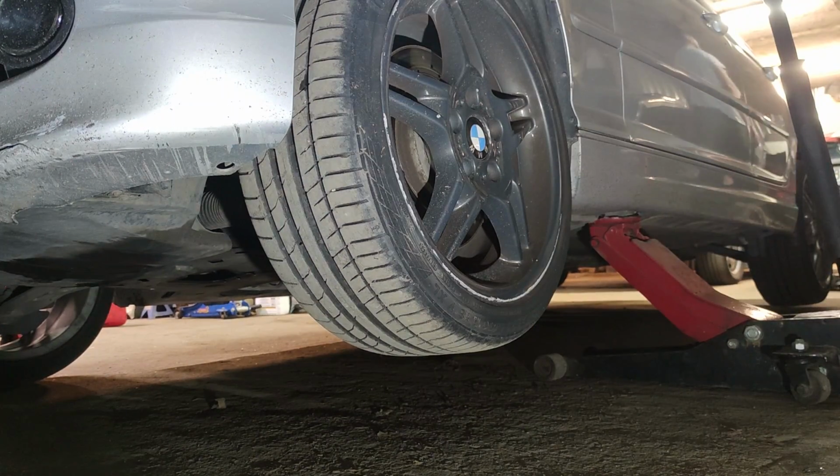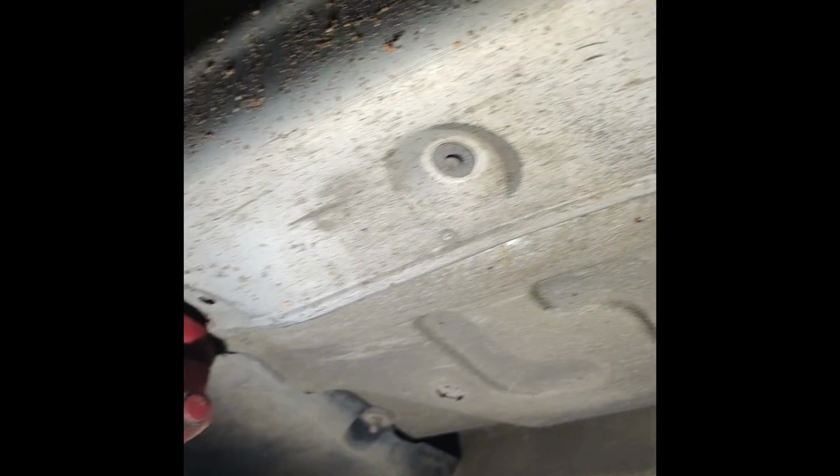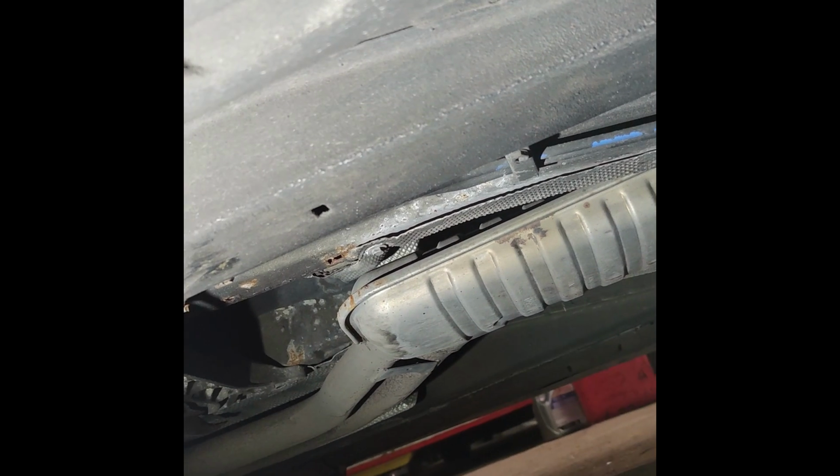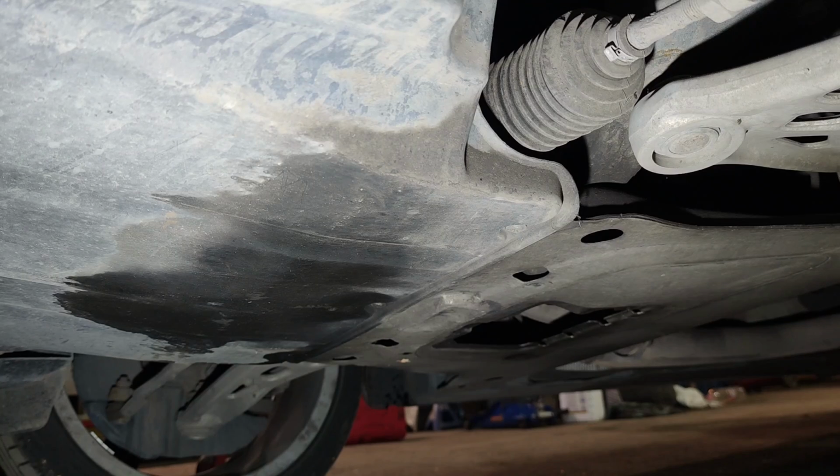So far, so good. On the driver's side, it still looks pretty good, except for some beginning stages of rust near the jacking points. But other than that, I think the car looks pretty solid. Naturally, there is some oil leaking from underneath, but we'll get to that in a bit. Right now, I'm just happy that everything's here and in its place.